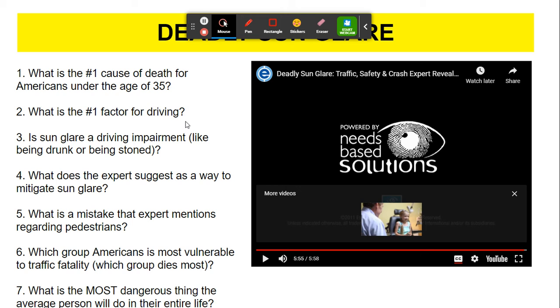Number three, is sun glare a driving impairment? Yes, it is. It takes away from your ability to react, right? It impairs your ability to react. Why? As the expert said, if you can't see it, you can't react to it.